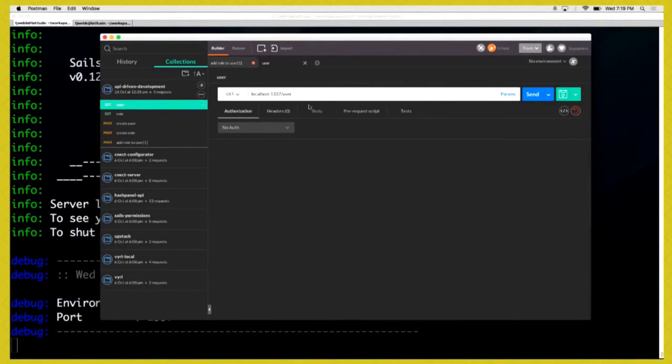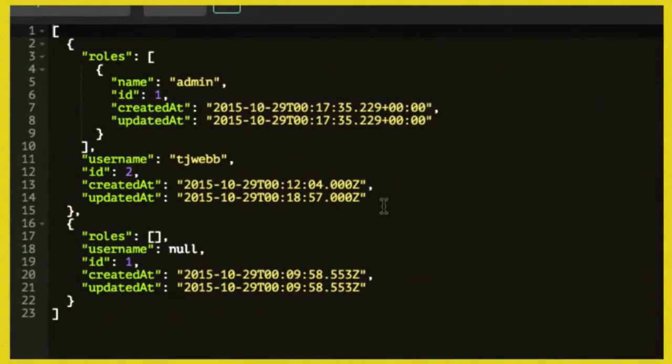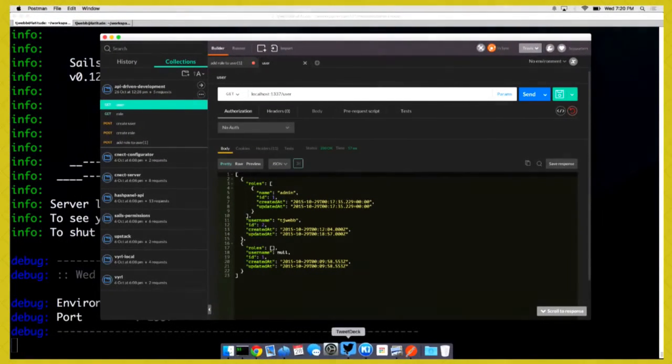So let me zoom out for a second. Now if I go back to get user, I just want a list of all users. So now I have two users. One is the crap user that I created at the very beginning that has no username and no roles. But now there's this one, TJ Webb, with that role attached to it. And it's a list of roles. So I can continue adding more roles onto that user in the same way. All the joins are done for me in the database. If we open up the database, it looks about what you'd expect.